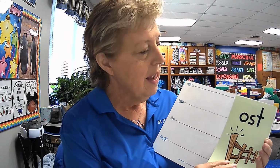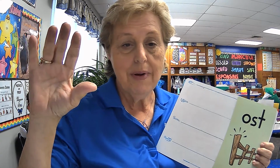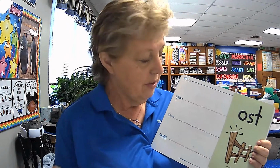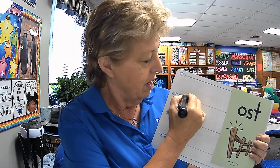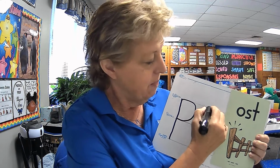And we have one last closed exception, and this is OST, post, ost. Elbows up, post, ost, post. Let's write the word post. Now your lowercase p starts on the plain line and goes down to the worm line, and then you come up and make your p like that. O.